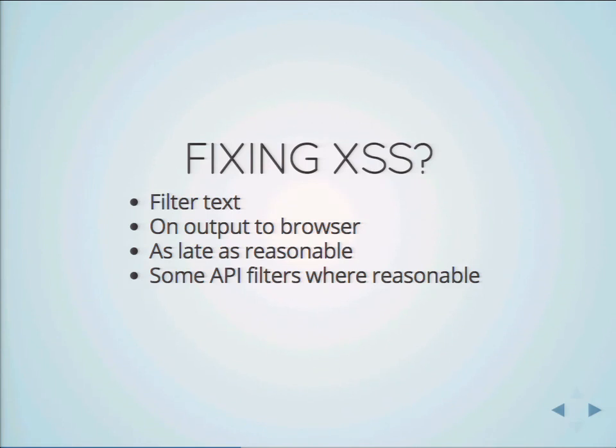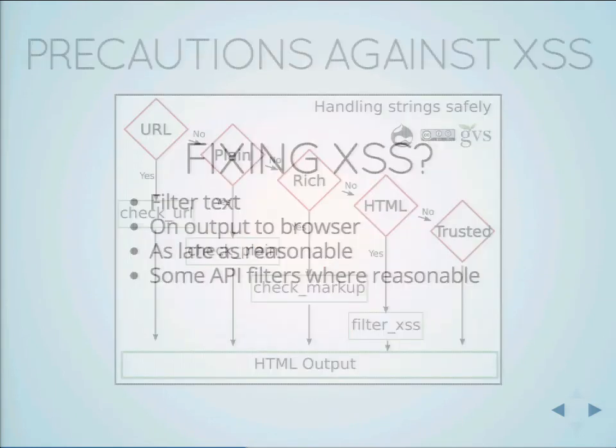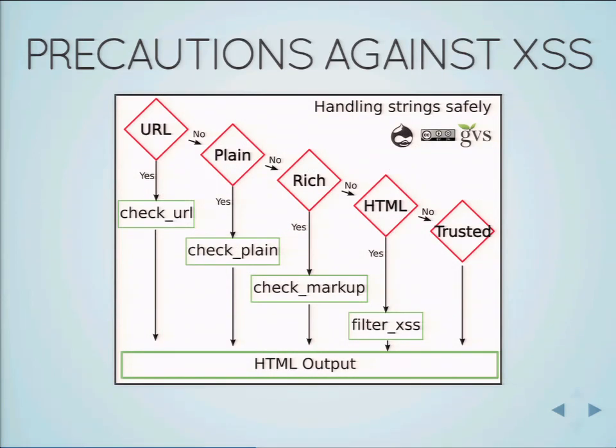So the set title function has changed from Drupal 6 to Drupal 7. Now it automatically will filter text for you. That's just one example. The tools for translation, the T function, also have filtering built in to protect against cross-site scripting.